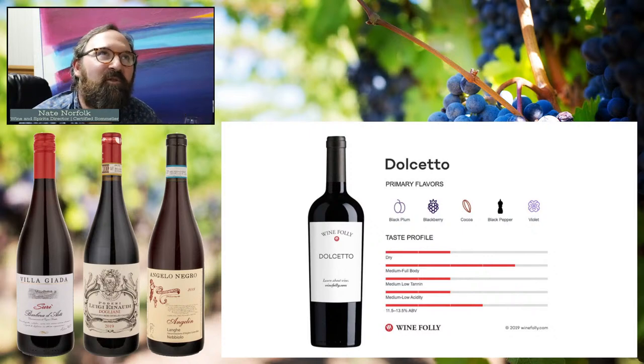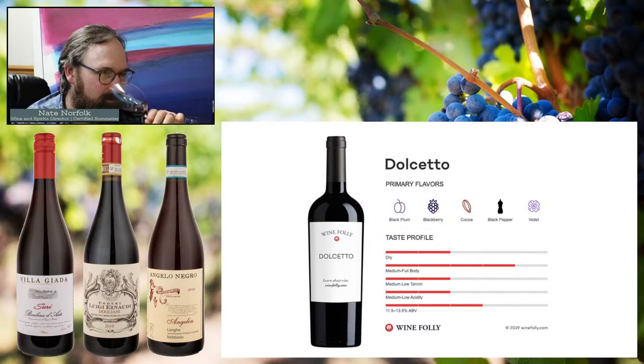I get like a pruny plum, blackberry thing. It's funny that I get the fennel and I don't personally get black pepper. It's mildly floral and it's got a tilled earth thing going on to me.